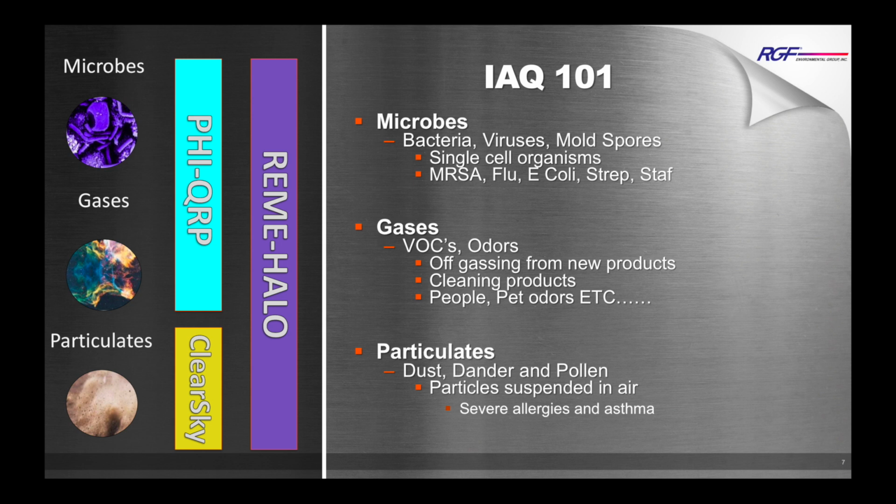We then begin to look at our last indoor air quality category, particulate. This is your dust, dander, your pollen. This is the stuff that kind of stays suspended in the air when the sunlight hits through the blinds early in the morning and you see that stuff kind of floating through your home. This is your particulate. At the end of the day, this is what's making you sneeze.